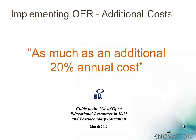Education technology vendors are constantly talking about creating meaningful solutions that leverage OER. Yet, as SIA's paper released last year points out, there are significant costs, as much as an additional 20% annual cost that cannot be ignored. In addition, the complexities associated with intelligently integrating and leveraging OER into a meaningful classroom solution are as significant as the costs.